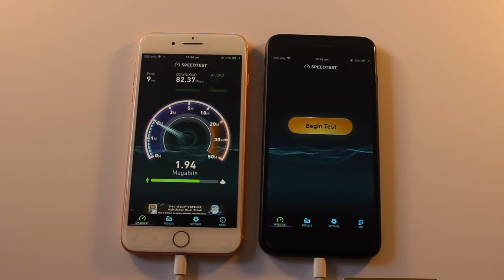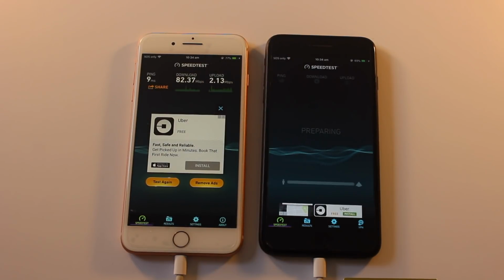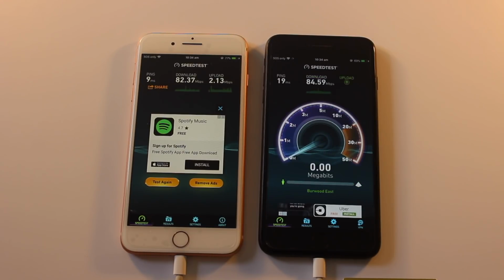Now, we've got download 82. Not too bad, actually, at this time of day, 10:30 in the morning. Now, that test is done. Now, we'll run it on the iPhone 7 Plus. See if the test is any different. Well, as you guys can see there, it is varying a little bit. The ping is a little bit different for some reason, but there you go. It is pretty much, it's 84. So it actually got a bit faster than the 8 Plus.